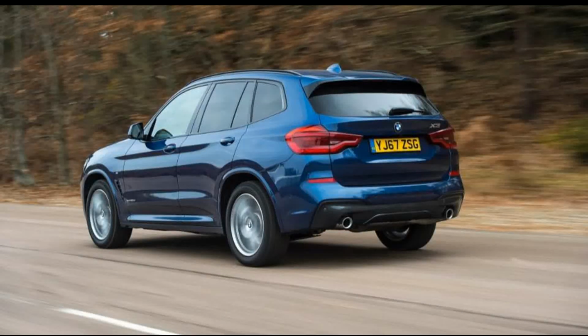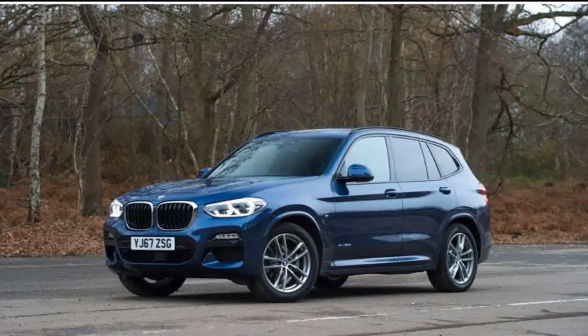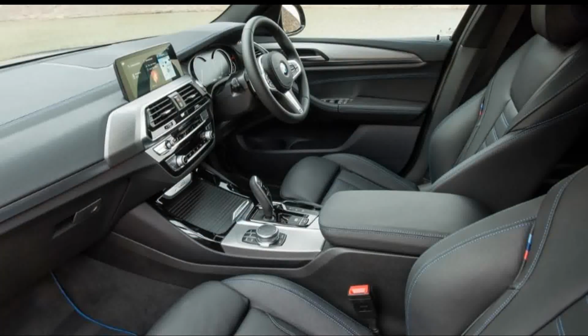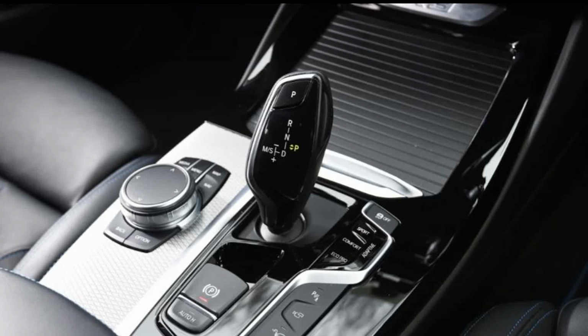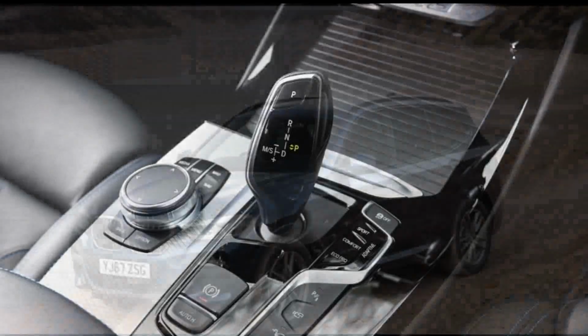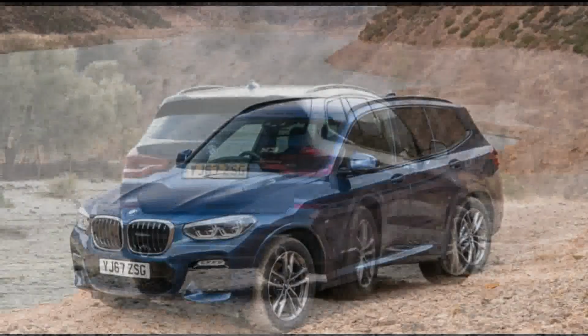The sDrive 30i and xDrive 30i both use a 2.0-liter turbocharged 4-cylinder, 248 horsepower, 258 lb-ft of torque, while the M40i gets a 3.0-liter 6-cylinder engine, 382 horsepower, 369 lb-ft of torque, coupled with a 48-volt mild hybrid system. An 8-speed automatic transmission drives the rear wheels on the sDrive 30i, and all-wheel drive is included with the xDrive 30i and M40i.